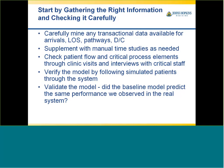So we start by carefully mining any transactional data that may be available. This is a lot easier now than it was when we started. The quality of the data has been getting better and better, and we've also gotten smarter about how we use it, to the point now where we have code written. We've done enough of these models over the years that we have code that takes the data that Jim's team will provide to us, pulls it in, and pulls out the arrivals, length of stay patterns for the patients in each area, which areas of the department they visit in what sequence, and their discharge information. And from that, we get a good start on a basic model.